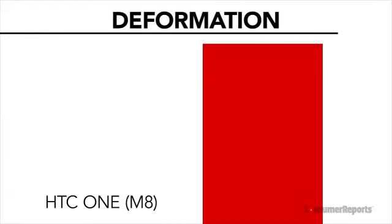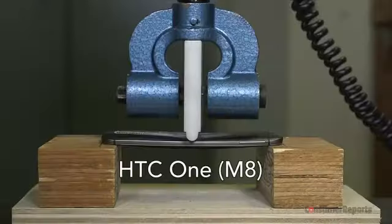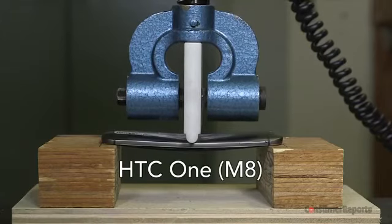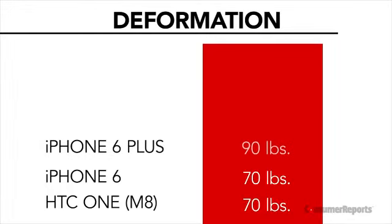Turns out, it takes a lot of force to permanently bend one of these new iPhones. And all the other phones we tested for that matter. Even the phones that bent first, the iPhone 6 and HTC One, took 70 pounds of force before bending permanently. The iPhone 6 Plus took more punishment at 90 pounds.